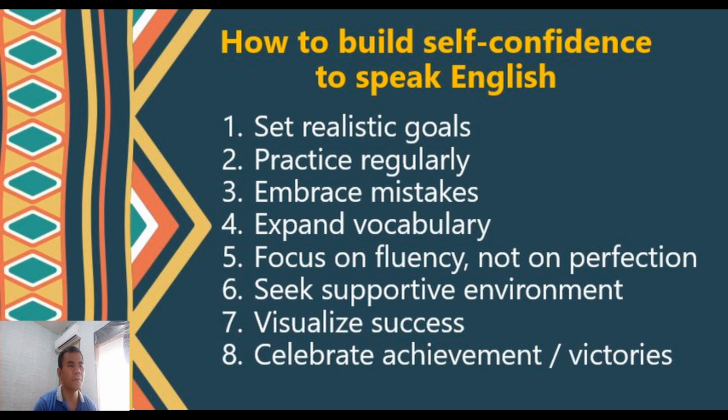And the fourth step is expand your vocabulary. So what do I mean here by expanding your vocabulary? Here you need to build your confidence by expanding your vocabulary, right? You can learn new words, you can learn new phrases, and you can use the new words or phrases in your conversations, right? Because the more words you know, the more confident you will feel to express yourself in English speaking, right? That is the fourth step.